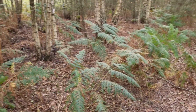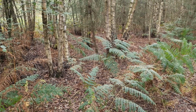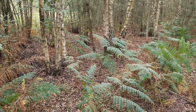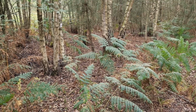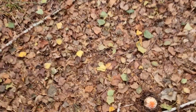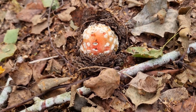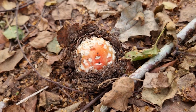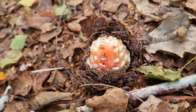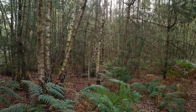It's Saturday evening and I'm on a little Fly Agaric hunt, see what we can find. They started to pop up, so I thought I'd have a good look for a couple of hours. As soon as I start to walk towards the woods, growing out of the path is a very, very young Fly Agaric. There you go, just coming up from the ground, out of the leaf litter and the soil. So, a good start. And let's have a look and see how many we find this evening.